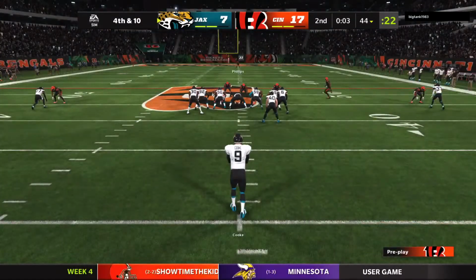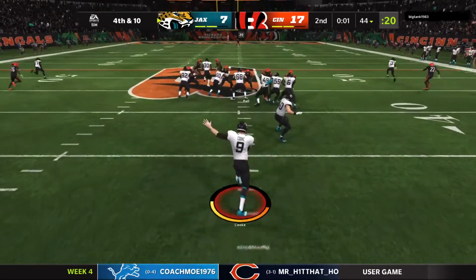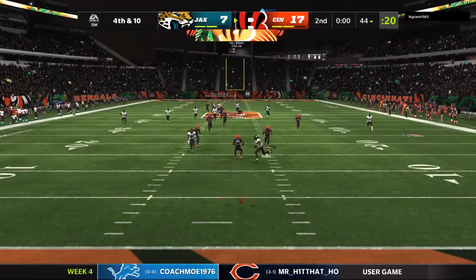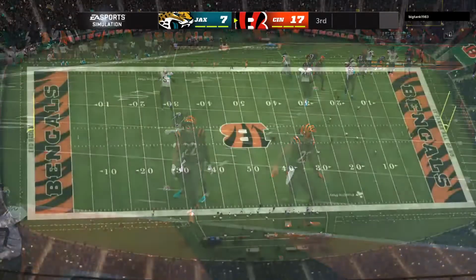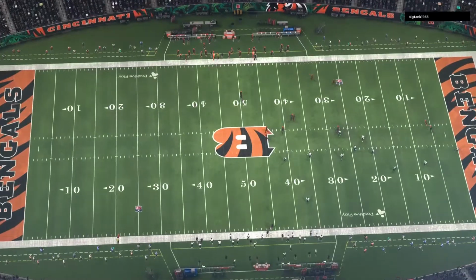On 4th down, on is Logan Cooke to punt. And just a single punt for him in the loss last week as he sends this one away. Oh, and what a play on special teams here. This is going to be down inside the 5, all the way down at the 2-yard line.